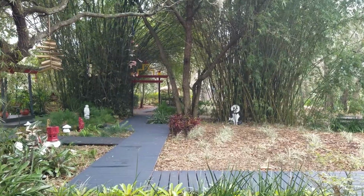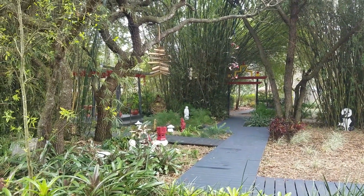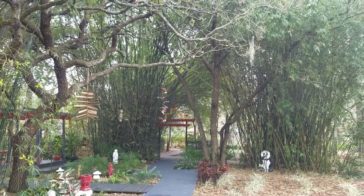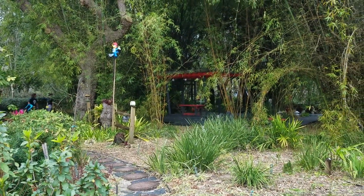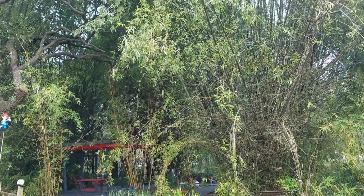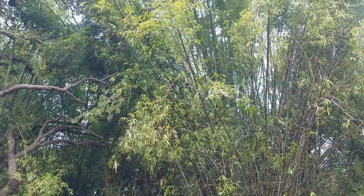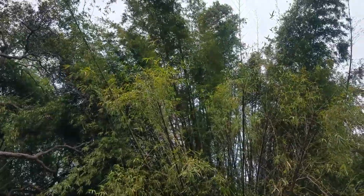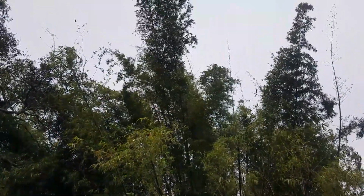This is actually one of the larger areas. And one of the things that really struck me here, right straight ahead of us, those are stands of bamboo. And they are huge. I wouldn't even want to guess how many feet tall. They're pretty tall.